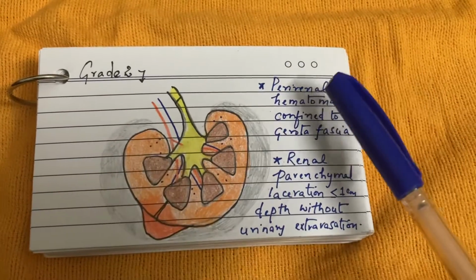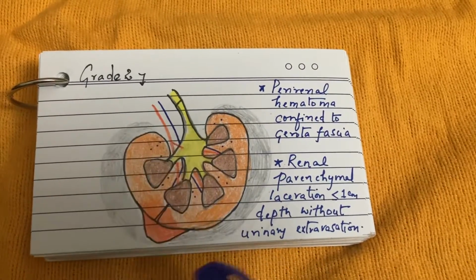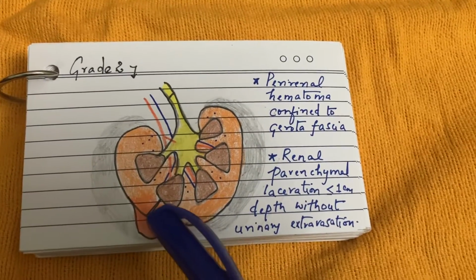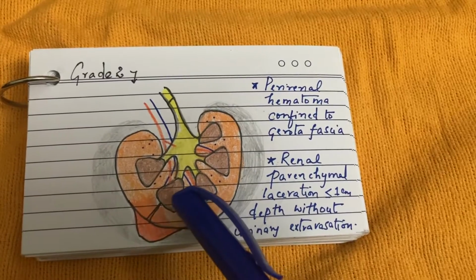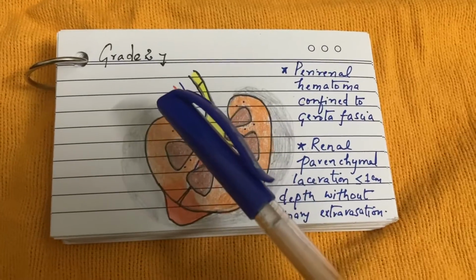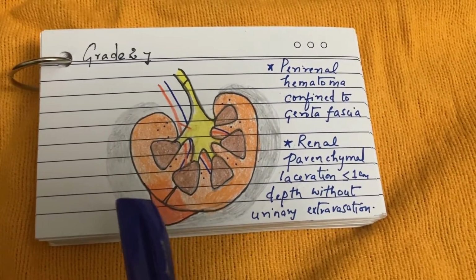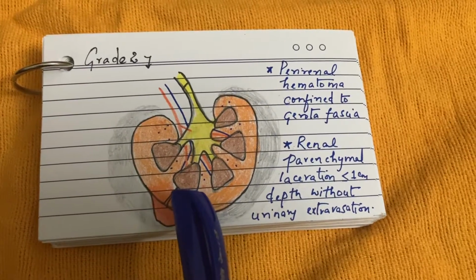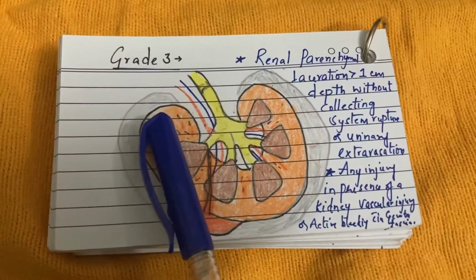Grade 2. In grade 2 we have perirenal hematoma, which is confined to Gerota's fascia. We have a renal parenchymal laceration which is less than 1 centimeter in depth without urinary extravasation. So the collecting system is not involved, and there is no urinary extravasation. There is just perirenal hematoma confined by Gerota's fascia, and a renal parenchymal laceration less than 1 centimeter in depth. This is grade 2.